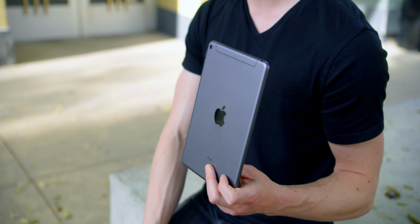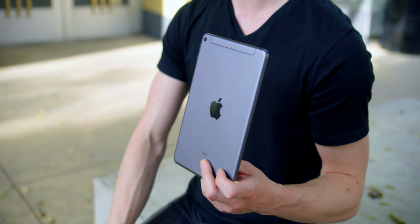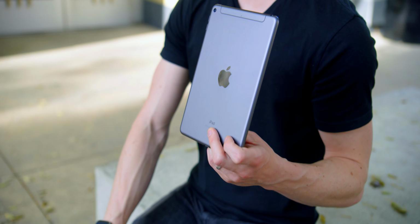Next up in the line is the newly refreshed 2019 iPad mini. Now for a while, this was still being sold, but it was way out of date. Now thankfully, while it hasn't seen the biggest hardware update, it has seen a major internal upgrade, which really does bring it back up to that 2019 spec that you expect when you're paying $400 for an iPad.